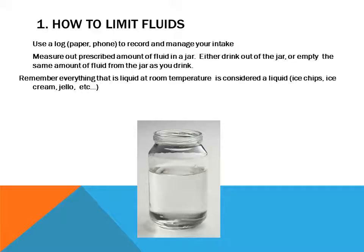And the first one, if you are neat and like organization, would be to use a log, jot down everything that you intake, and you can even jot it down on your latest smartphone these days. Now, the second option, if you're a visual person like I am, is to measure out the prescribed amount of fluid in a jar. So if the doctor tells me I can have 1.2 liters of fluid a day, I will put 1.2 liters of water in a jar and drink out of the jar whenever I need to.